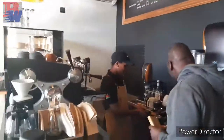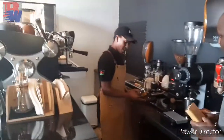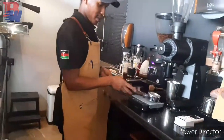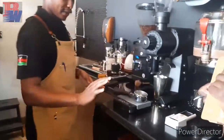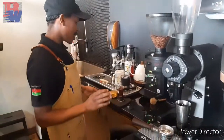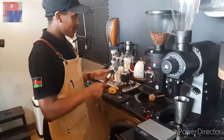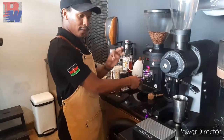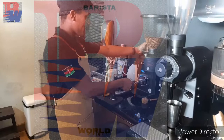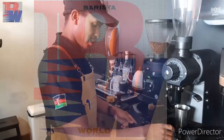So now I will show you how we are going to do the frontal. Normally, in our coffee shop, everything has to be measured. In specialty coffee, quality is what matters, because we need to give coffee some time and some concentration. These are specialty coffee, so it doesn't need so much rush.